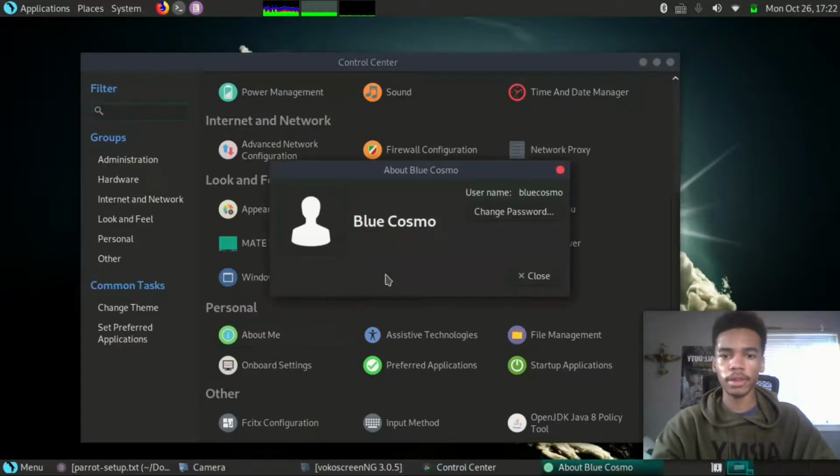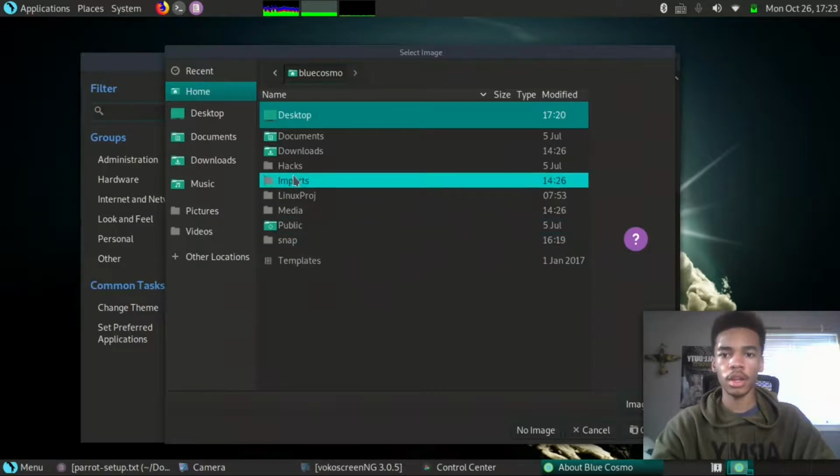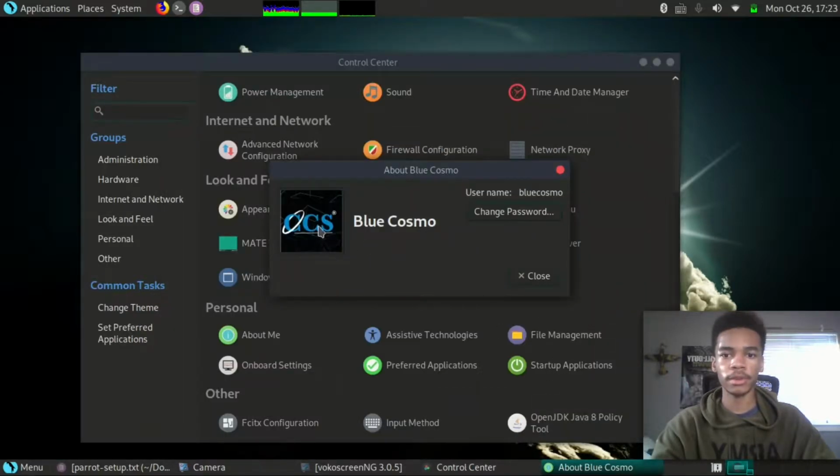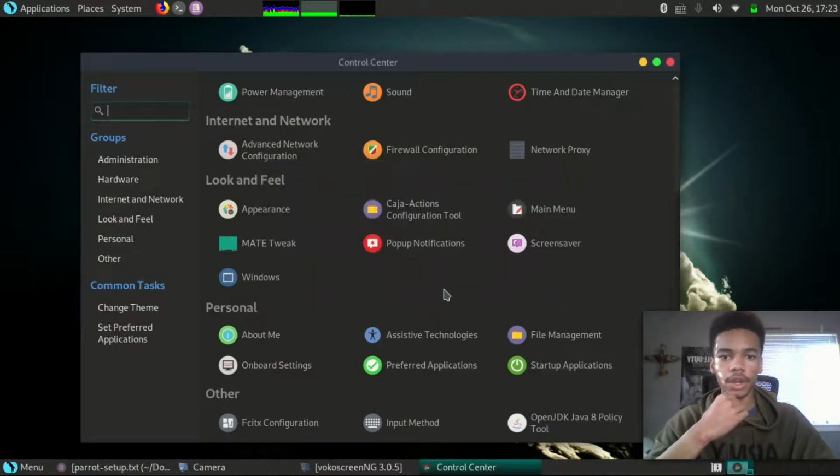Personal, about me. Okay. I think I have my logo in here. All right, yeah. There you go. Cosmodium Cybersecurity. Check it out. Close. All right.